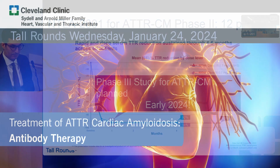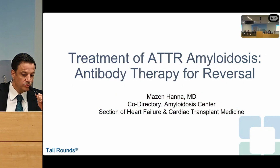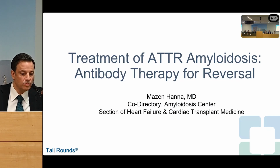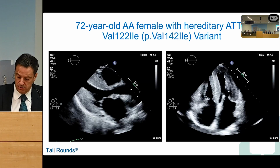Hannah. You've heard about stabilizer therapy. You've heard about reducing production at the hepatocyte level. I think the holy grail that we've all wanted to try to do is remove amyloid fibrils from the organs, actively remove them. And we thought for a long time this was kind of pie in the sky.